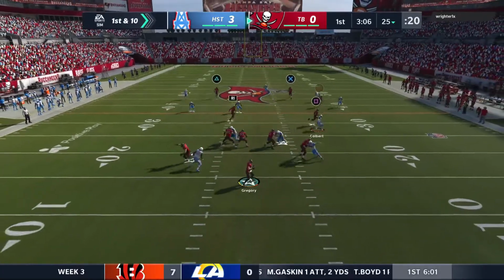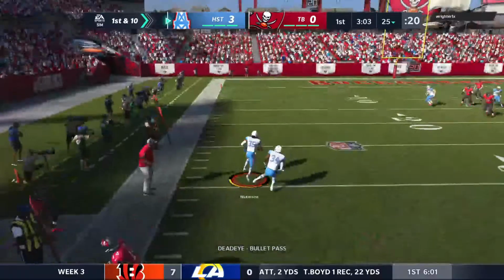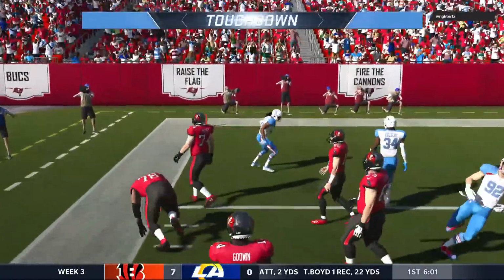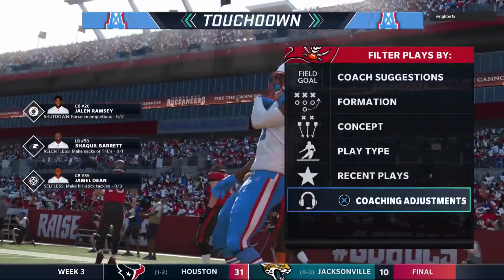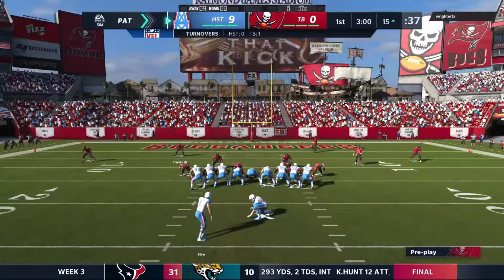Throwing on first down. Gregory. Looking for Godwin, but it's intercepted. Picked off at the 30. And he will take this one home.